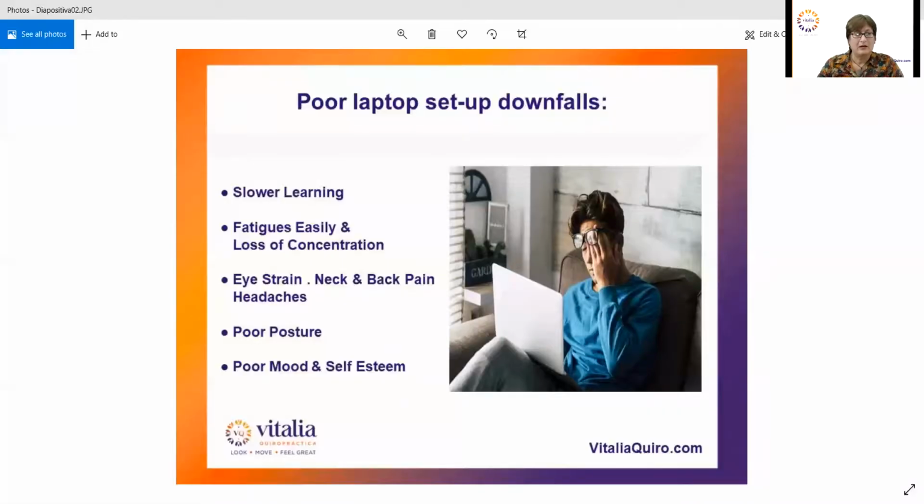So now we're going to look at some of the downfalls of improper computer setup. They fatigue more easily. They have loss of concentration. That means that they learn more slowly, and they can experience eye strain, neck and back pain, headaches, poor posture. And along with all this, the mood can deteriorate, and they can certainly have problems with self-esteem.